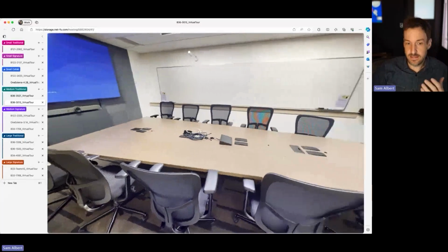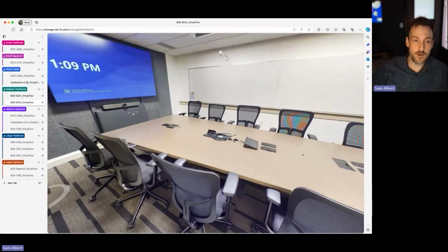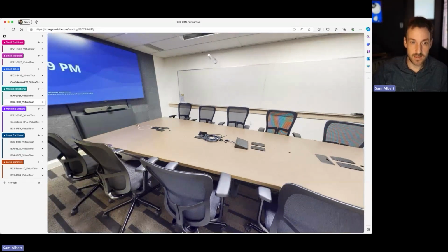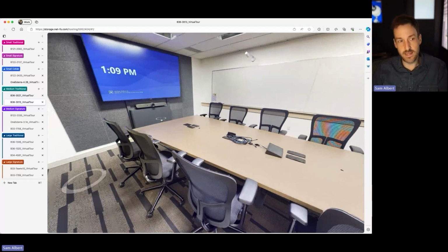In a room like this, again, in these medium rooms, this is part of our spaces. Just based on timing, we have since installed a site camera in this room as well from Logitech. Another great experience in this space with this layout.